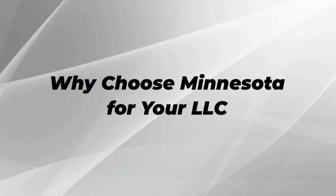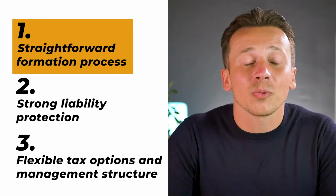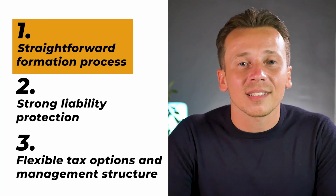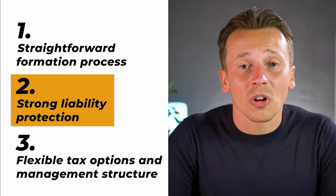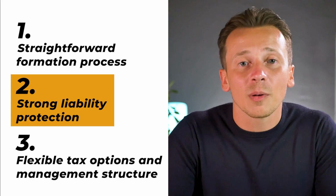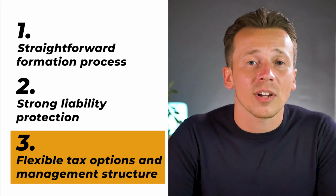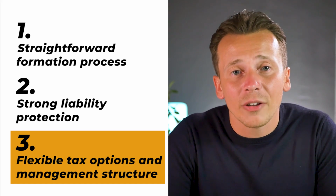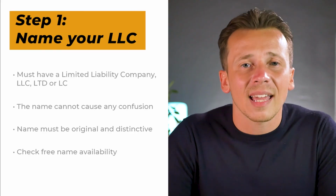Minnesota is actually a great state to form an LLC in for several reasons. First, Minnesota offers a relatively straightforward formation process compared to some of the other states. Second, Minnesota LLCs enjoy strong liability protection that effectively shields your personal assets from business debts. And third, Minnesota offers flexible tax options for LLCs, allowing you to choose how your business will be taxed at the federal level. So, step 1 is to name your LLC.